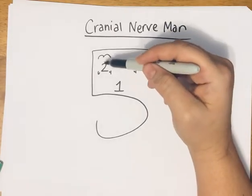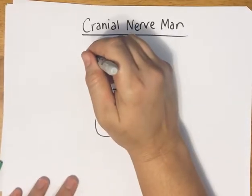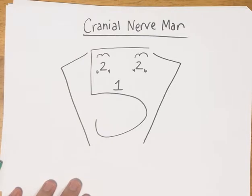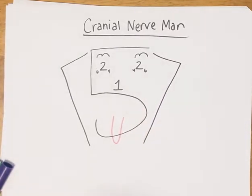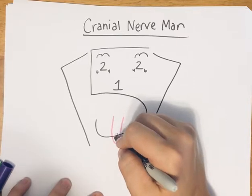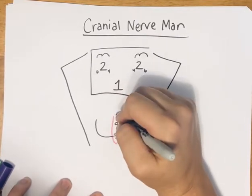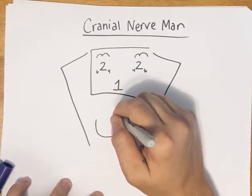So we've already done 1, 2, 3, 4, 5, and 6. So now we're on 7. To do the number 7, you draw it out to the side on either side. That's for your face. On the tongue, however, I'm going to draw the tongue right here, coming off this guy. On the tongue, the very front of the tongue, the anterior 2/3, is going to be controlled by cranial nerve 7. That'll be important. The back of the tongue is controlled by cranial nerve 9. And the very backmost portion of the tongue is going to be controlled by cranial nerve 10, which is vagus.